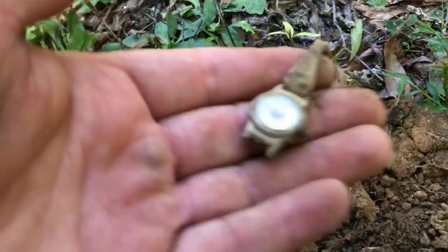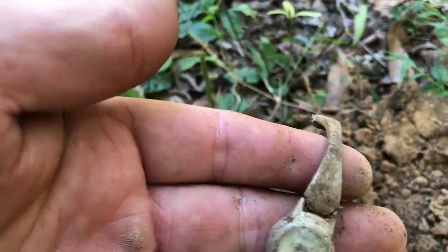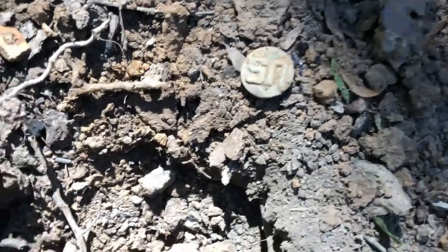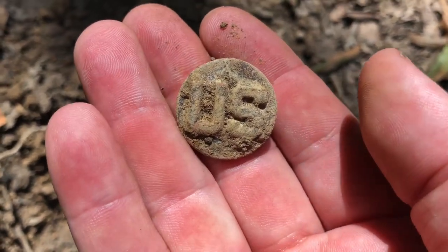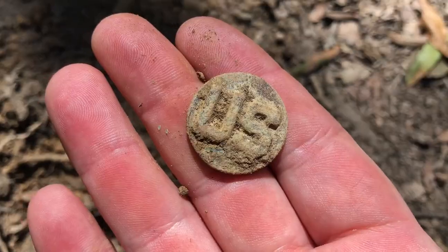Half of one anyway. I'm gonna keep on going. If I get anything else, I'll let you know. That one rang up 19 on the Equinox. It was about 3 inches down. US collar disc. So there's still targets here. Hopefully we'll get on some silver. All right, I'll get back with you on the next.